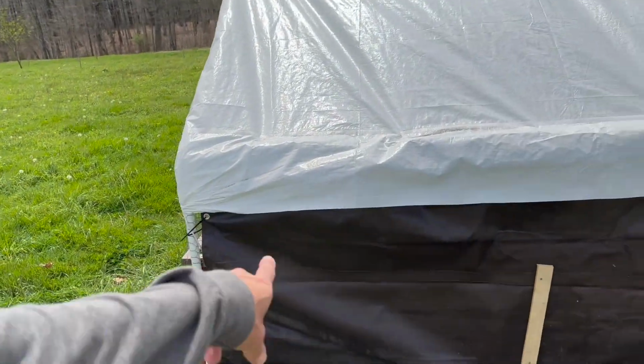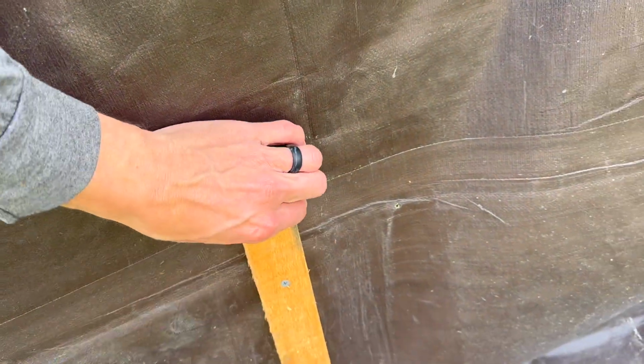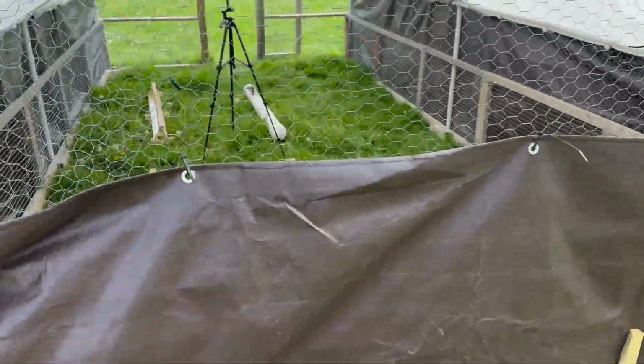Okay guys, welcome back. Much better day to bring out the birds, and we are close to getting that done. We've got our 4-foot by 20-foot tarps wrapped around. Yes, I do put holes in them. I just screw into the 2x4s on the chicken tractor so the wind does not rip that off. We've got one around the back, so we're on all 3 sides.